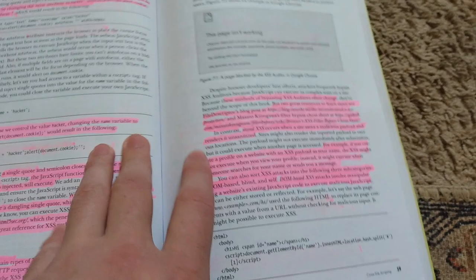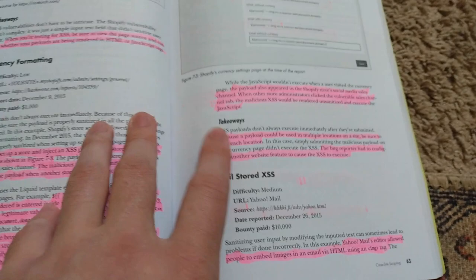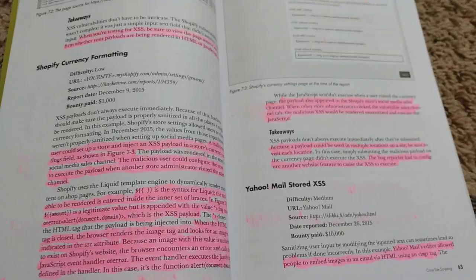It makes a good supplementary reading for bug bounty, and it goes really well with the other book, Bug Bounty Bootcamp by Vicky Lee.